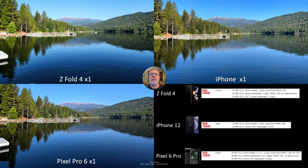Now, the sun is at my back and still washing out the sky. I don't understand that. You still see a little bit of separation here. This might be a little bit bleached out. The clarity is good, but the clarity on the iPhone is even better, and I like the separation. Now we go down to the Pixel. The Pixel's kind of in between, isn't it?